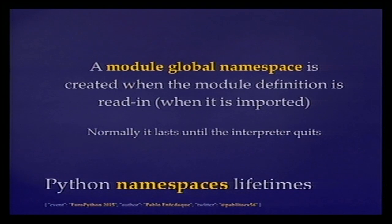Unless you do something like reload. Do you know reload? Reload forces Python to re-import something. And that's the way to destroy the namespace and create it again. That's the only way you have to do it. Otherwise, the namespace will remain there together with the import.